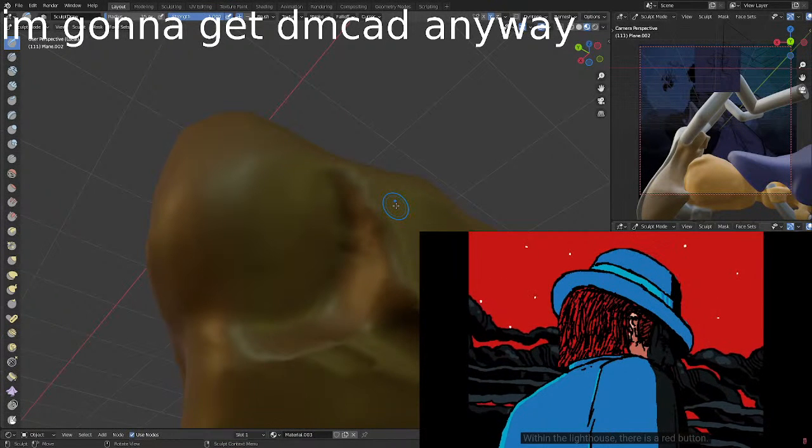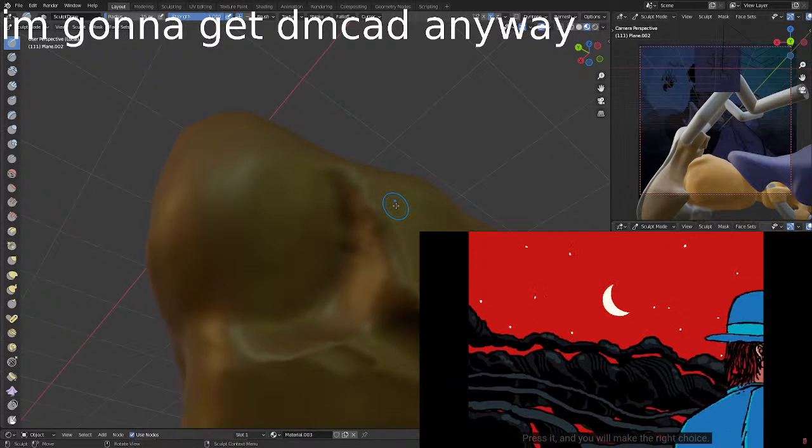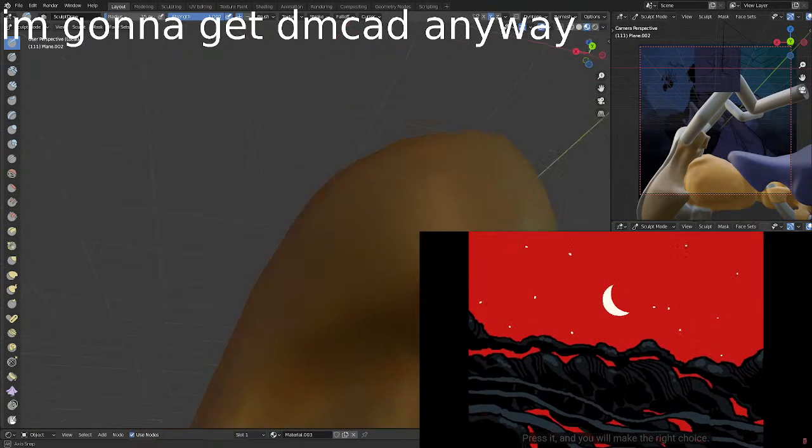Within the lighthouse, there is a red button. Press it, and you will make the right choice.